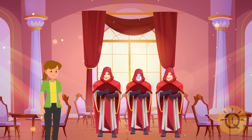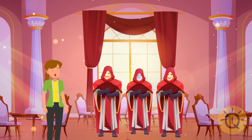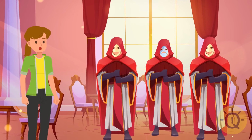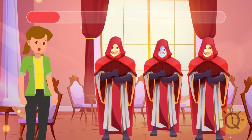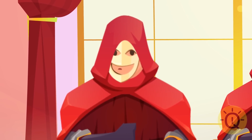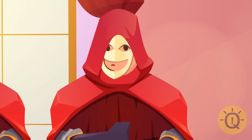Cora enters the next room and finds herself in a huge, chic dining room. There are 3 figures in robes and masks staring at her. What? But one of them is just a statue. Can you guess who? The first figure is breathing deeply. The second is blinking. You can see it through the mask. So the third figure must be the statue. Oh god.